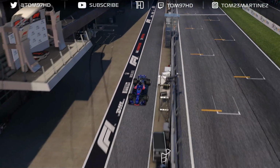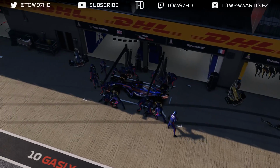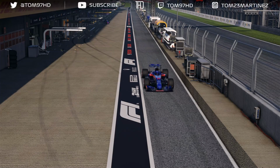Probably slowed down a little bit too much for the pit entry. I went down to 60 instead of 80. I forgot this about the speedless pit lane, but here we go onto the jack. Nice quick stop, 2.4. Lovely stuff. Good job from the team. That is a nice solid stop there.